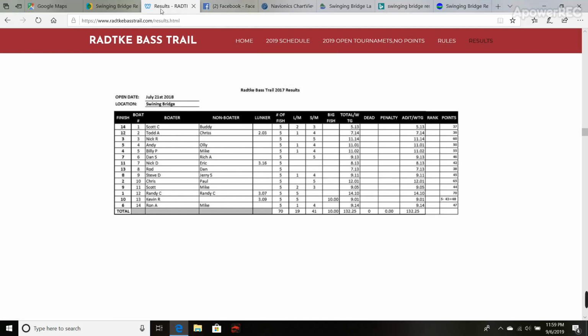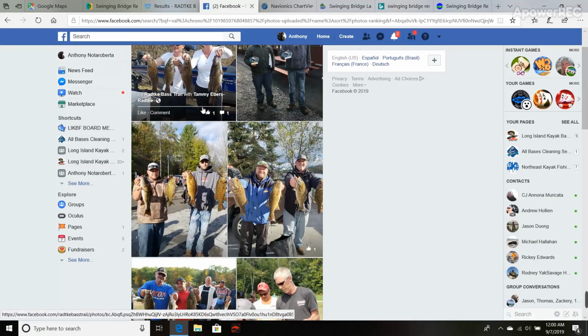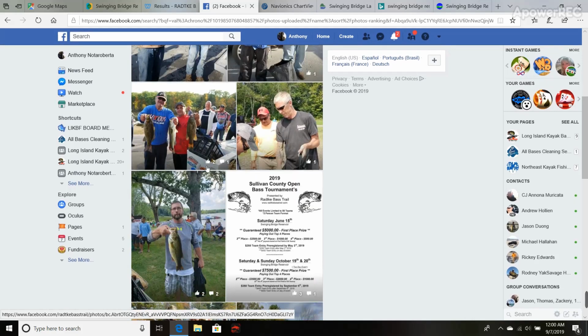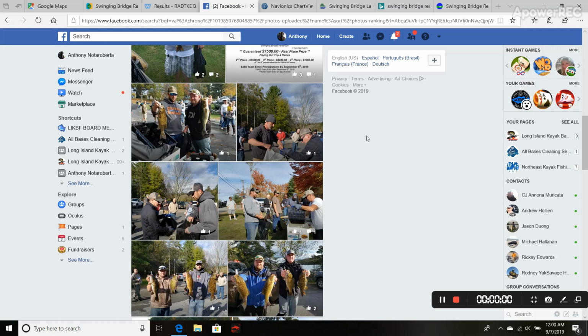And then you could go further, and I was actually able to find this club on Facebook, and this club is going to have another tournament. I think they have an annual 2-day tournament on Swinging Bridge in October. So I was able to get some images of past years, and it kind of looks like, look, there's a lot of smallmouth in these pictures. So smallmouth might be the dominant bass in this lake.